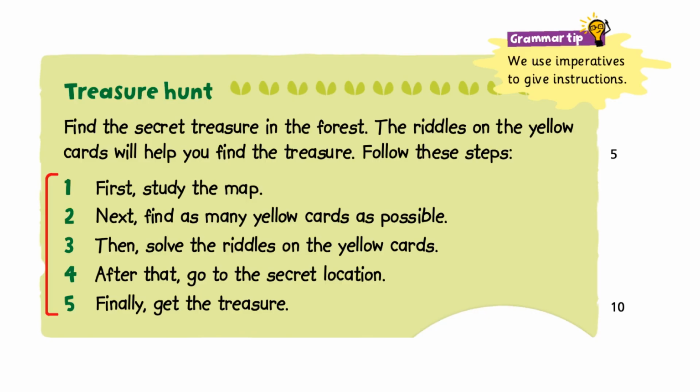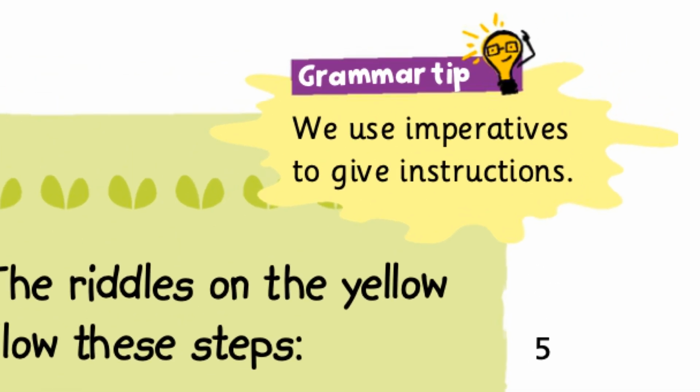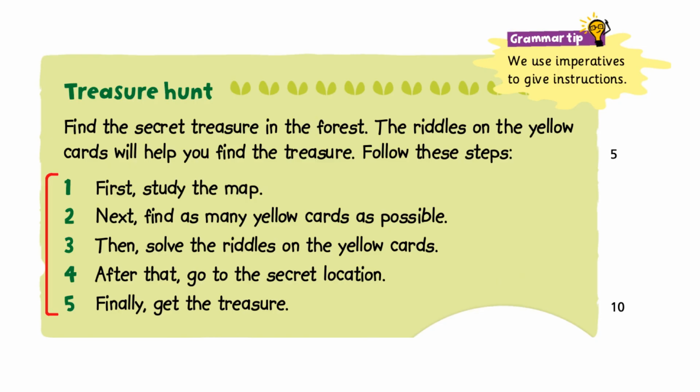Look at these instructions on the green mission card. We're going to learn how to give instructions. Look at the grammar tip box here. We use imperatives to give instructions. Do you remember what instructions are? Instructions give us the steps, telling us what we need to do.